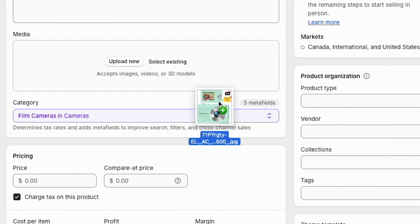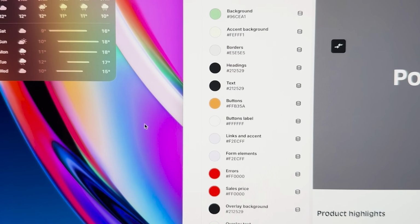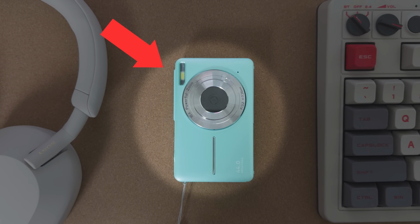So first, I added the product to the store, and for the color scheme, I'm using some retro colors because I want our store to have a retro Y2K vibe to it. I mean, we're selling a vintage camera, so it makes sense. Then it was time to start working on the most important part of the website, the landing page. And to ensure we have a high conversion rate, I have some tricks up my sleeve.